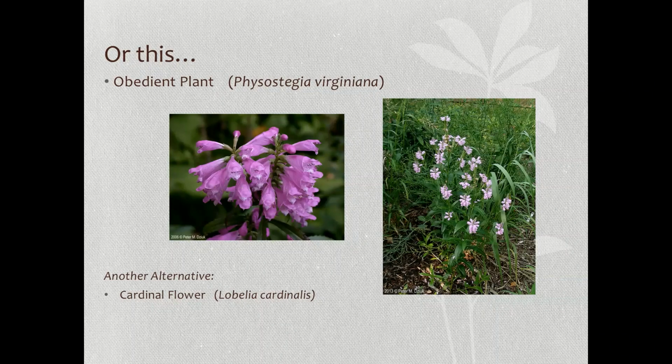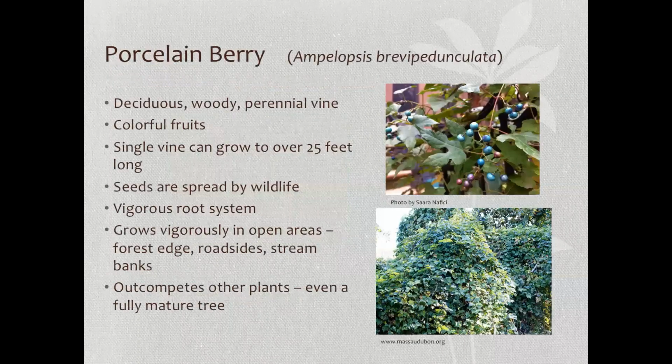The next, I'm going to do two invasives together because the alternatives are very similar. So I'll talk about those two invasives first, and then I'll give you a couple alternatives. The first one is porcelain berry. And this is, again, if you look at those beautiful berries, you can see why someone would want to plant this. They just produce these berries that almost look like little birds' eggs. They're all different colors of blues and purples, speckles.